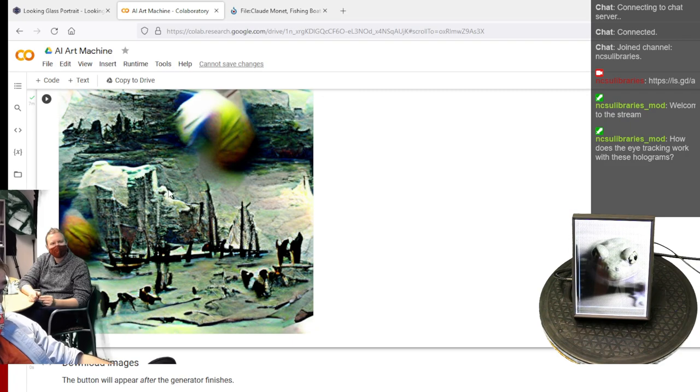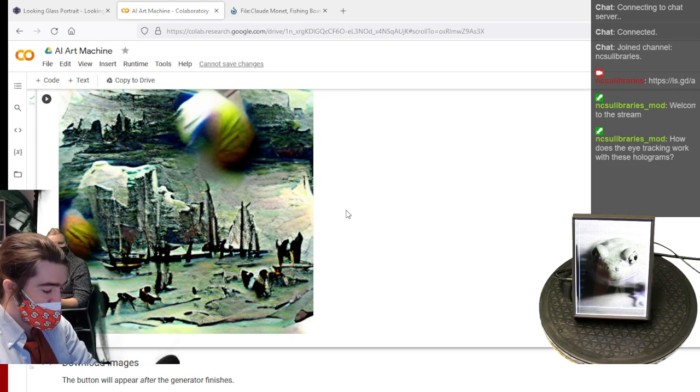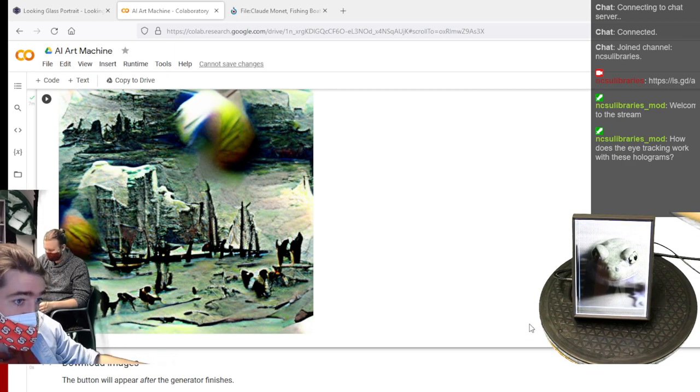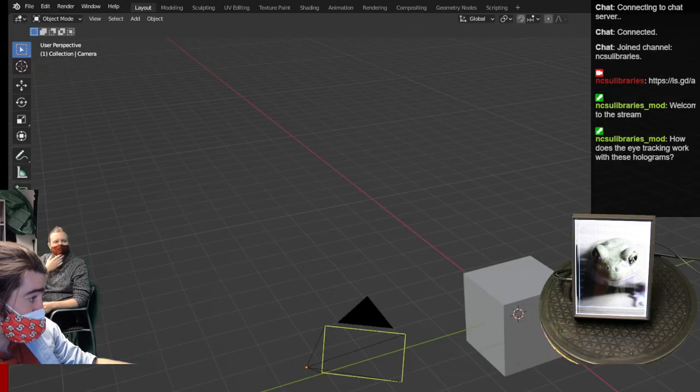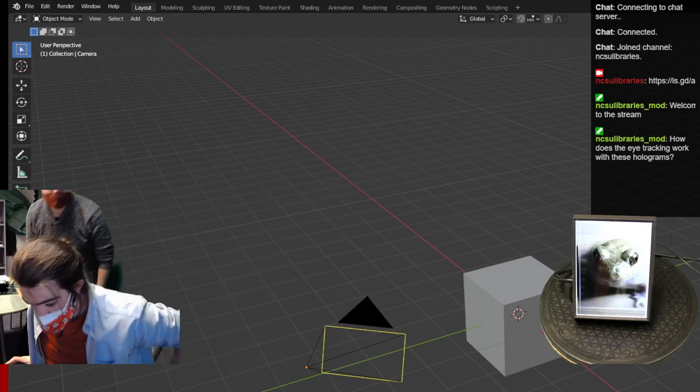So I'm going to save image as... which one do you call this for easy access later? Monet icebergs. Monet icebergs sounds good. And that is in your download folder. I'm going to swing this back to Blender. Let's switch spots.